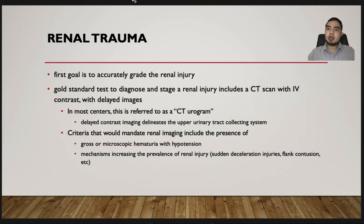The criteria that would mandate renal imaging include the presence of gross or microscopic hematuria with hypotension, or a mechanism increasing the prevalence of renal injury, such as sudden deceleration injuries, flank contusion, etc.